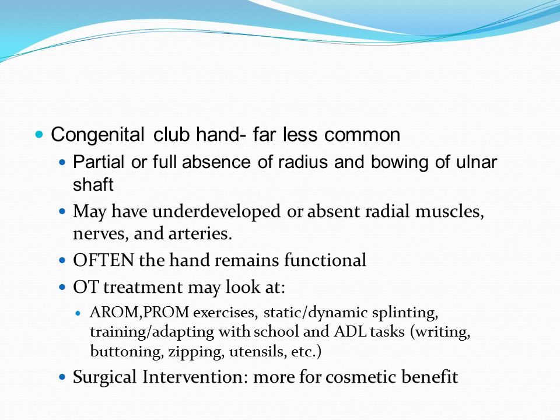There is a condition known as congenital club hand. It is far less common than clubfoot, and this is where partial or full absence of the radius occurs, and there's bowing of the ulnar shaft. So they may have underdeveloped or absent radial muscles, nerves, and arteries. However, the hand often remains functional. And so I did have a client that had congenital club hand. It was really, really interesting.